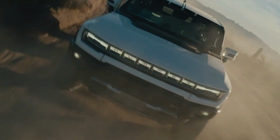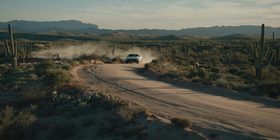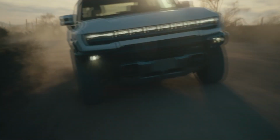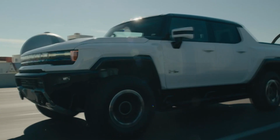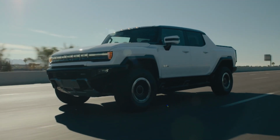Hummer is back. Yep, you heard that right. GMC has relaunched Hummer with its wildest truck yet. A far cry from the old Humvee military vehicles, this new electric off-roader is the fastest, most powerful and greenest Hummer yet.